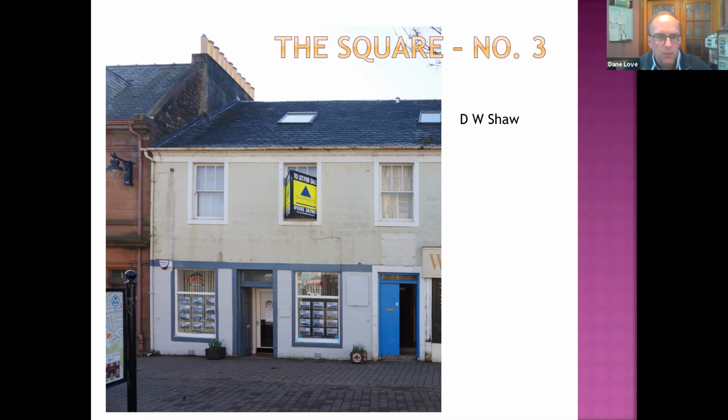I reckon this is probably one of the oldest buildings in the square, just going by the appearance and the style, especially when you get around the back and look at the stonework on it. Whether the front was rebuilt at some point, I don't know, but it's slightly more modern looking than the back is.